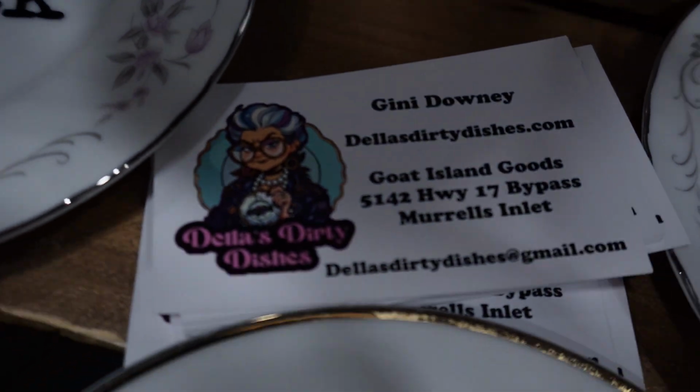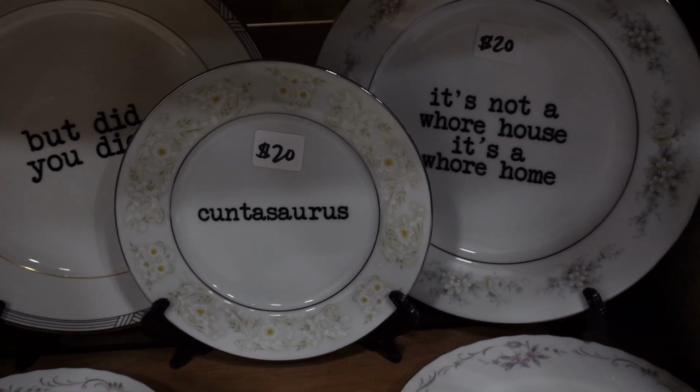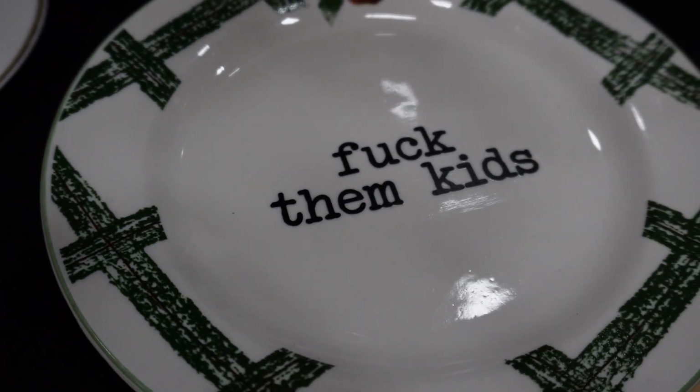Absolutely loved this vendor right here. This is right up my alley with the type of humor that I like. Putting such filthy things on fine china is just gold to me.